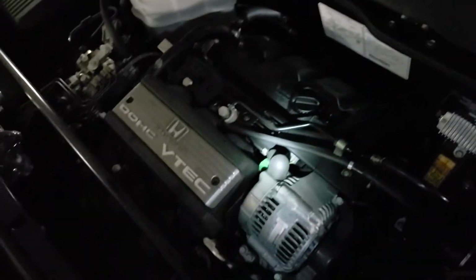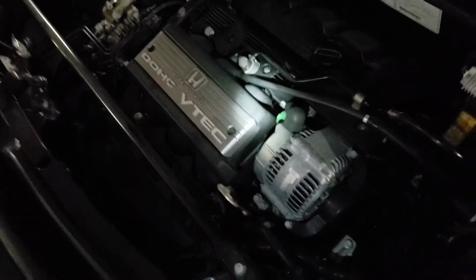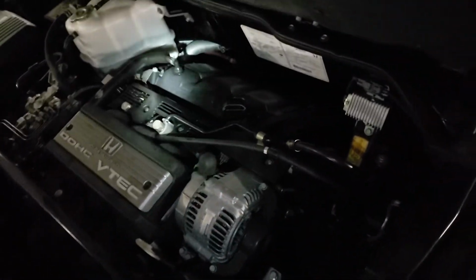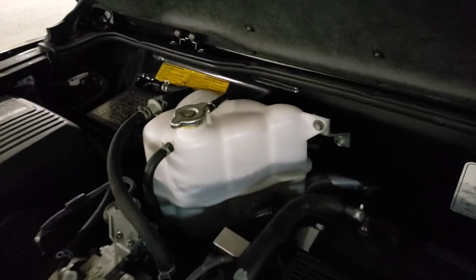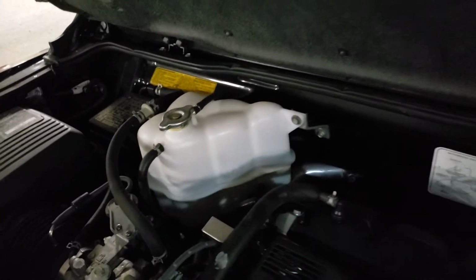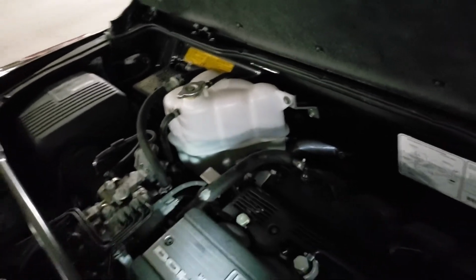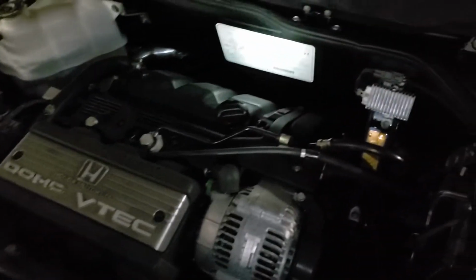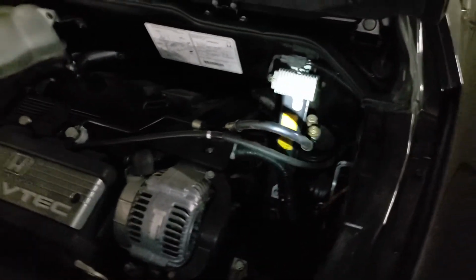Tested the oil, and that came back perfect. It looks nice and clean. I got a green light on the oil, so no contamination or anything like that. Tested the coolant. It looks a bit old. I would probably flush it and change it, but it is still good up until about -35 degrees. So you're okay in the cold weather for now. Like I said, to keep everything fresh, I would change that though.